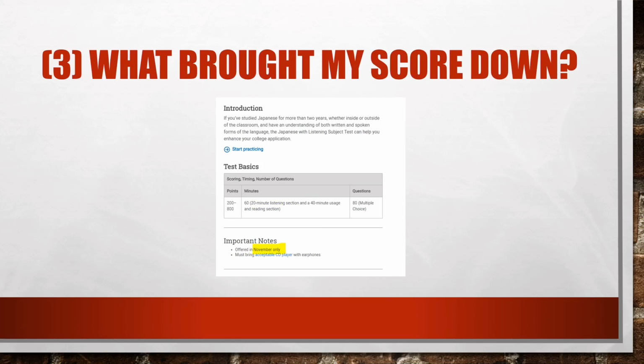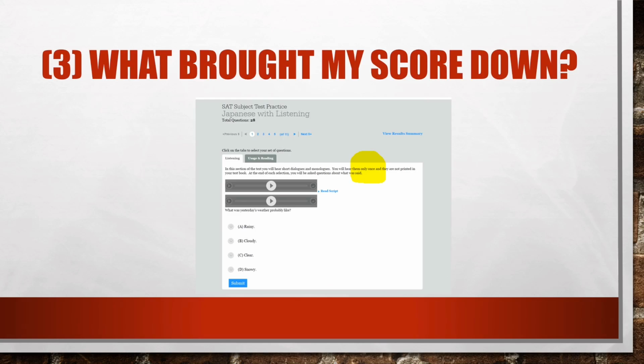And the important note: it is offered in November only. That's a big thing for you. If you screw up, you have to wait until next year, and mostly you don't have a second chance, because this is one time only, once a year. You have no other choice.